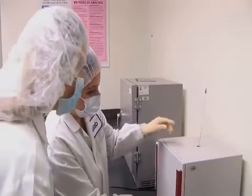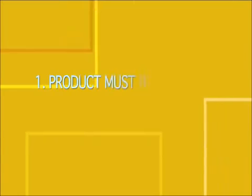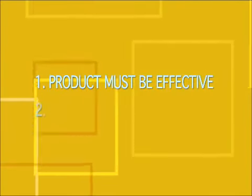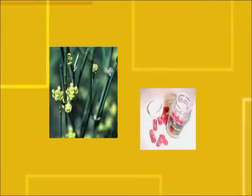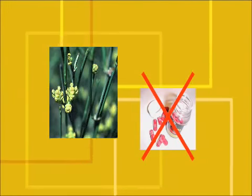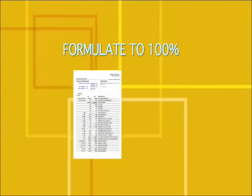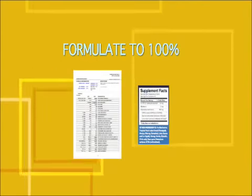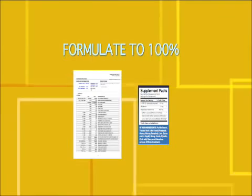There are 2 general criteria that guide our product formulation. 1. The product must be effective, designed with some benefit in mind. 2. It must not include ingredients that have been proven harmful. For example, at Nulab, we would not use ephedra in a formula. Another guiding principle is that we formulate to 100%. This means that the formula has 100% of the ingredients per the label. This may seem like an obvious rule, but it's unfortunately not always the case in our industry.